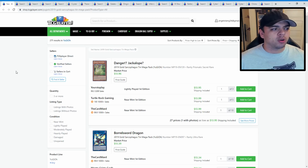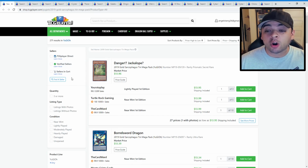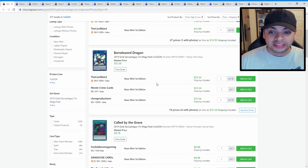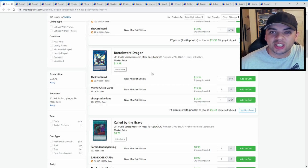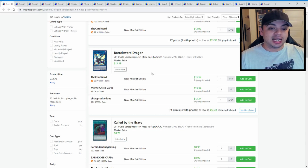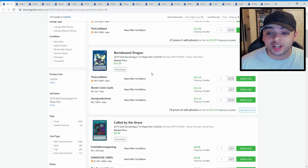So the game overall is very healthy, but not as healthy as the prices on the 2019 Megatins. Looking at the 2019 Megatins Mega Pack, Danger Jackalope being the most expensive card is $14. That's it. Borosaur Dragon, it's about $13. Remember the crazy high pre-release price of Borosaur Dragon being roughly around $30, matching the tin secret version, the reprinted version of Borosaur Dragon? Yeah, now that's gone. Borosaur Dragon Ultra Rares are $13 and dropping.